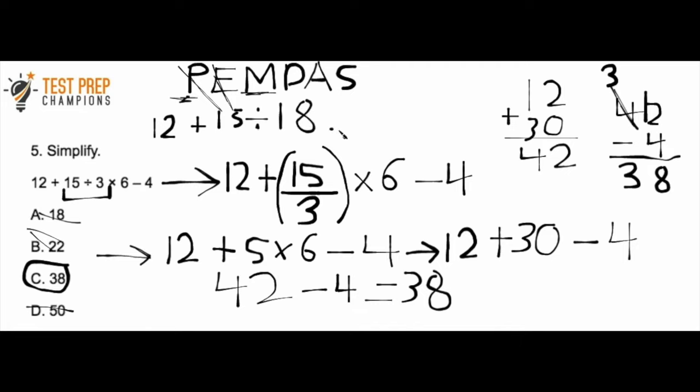So if you tried to do it this way, you were on the right track, because you were thinking you wanted to start with the multiplication, the 3 times 6. But the thing that is not immediately obvious to a lot of people, unless it was pointed out to you before, is that this 15 divided by 3 is not just any division problem. You have to think about it as 15 over 3, like a fraction. And when you see a fraction bar in a question like this, that is treated like a parenthesis. So that should tell you that the first thing you need to start with is that parenthesis.